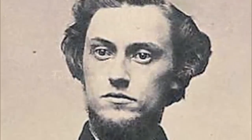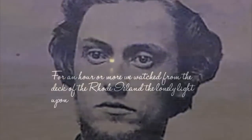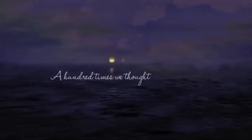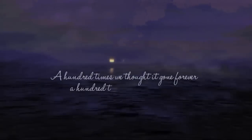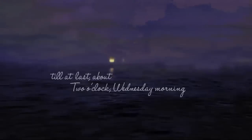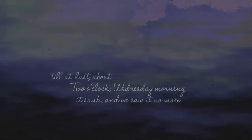For an hour or more, we watched from the deck of the Rhode Island the lonely light upon the Monitor's turret. 100 times we thought it gone forever. 100 times it reappeared, till at last, about 2 o'clock Wednesday morning, it sank and we saw it no more. People have said, well, was it a poor design? It was a great design. It just wasn't designed to sustain itself in those type of conditions.